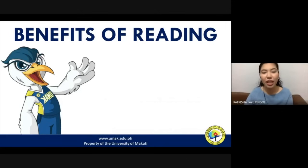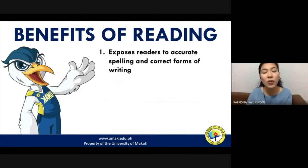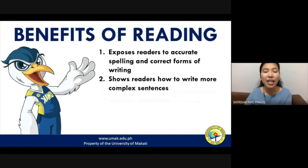All right, some benefits of reading include, the first one, as a reader, you are being exposed to accurate spelling and correct forms of writing. Most of the things that we read went through a tedious process of checking, grammar check, and spelling check. So as readers who consume those pieces of writing, we are exposed to the correct forms. The second one is that it shows readers how we can write more complex sentences. Reading enables us to understand longer pieces of information. Once we develop our understanding of that, we can apply it to ourselves and use that skill when we write our own.